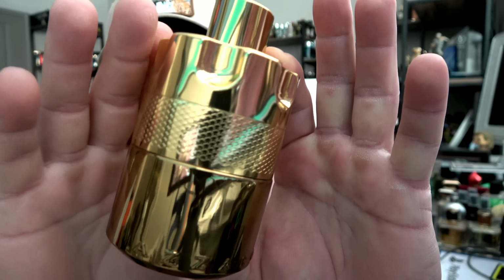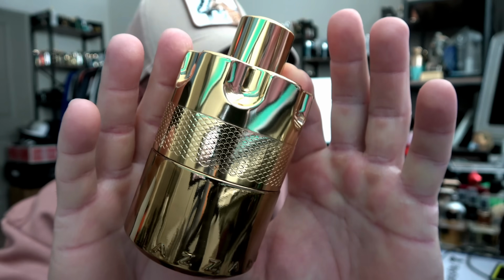Monster performer overall. I get beastly longevity, and it's not over-the-top projection, but it's a strong projector. It's mainly the longevity that is kind of beastly and unnecessary on this one. It just stays on my skin pretty much all day until I'm ready to take a shower. That's how you can look at it. Great day and night. Obviously great on a dinner date. It's Azzaro Forever Wanted Elixir.